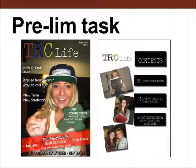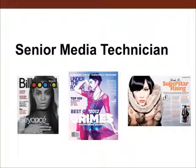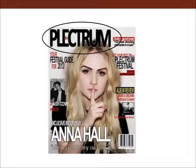After the prelim, before we started work on our magazine, I had a lesson from the senior media technician all about how to use certain tools in Photoshop and how to make them and things look professional. For me, this really helped. I learnt ways to adjust images in terms of effects and how to change a simple font into a more original and creative one through the use of Photoshop.